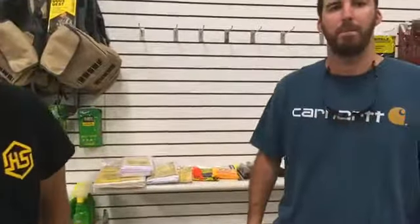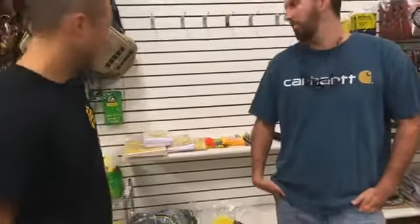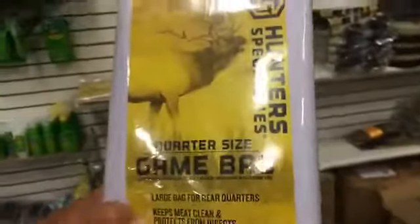Exactly. Blake asked, so do I need 4 of the quarter-size bags, or is there 4 in one? There's actually 4 that comes in there. 4 in one. So you have 4 quarters. Yeah, this is the 4-pack. Yep. You can see right there. It comes with 4. So we set you up for what you need.